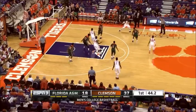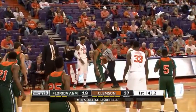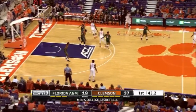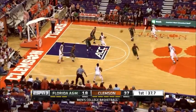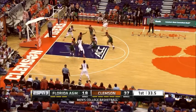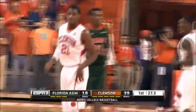27 on the shot clock. 43.2 game clock. Roper. Skip pass to Ojukwu. Outside Harrison. Harrison down the lane. The runner got it. You're seeing the full package from Harrison. He was the team's leading 3-point shooter last year. Just knocked down a 3, and now you see him able to take it to the rack as well. 7 points for Harrison. He and Roper leading the way in the scoring column for the Tigers, each with 7.